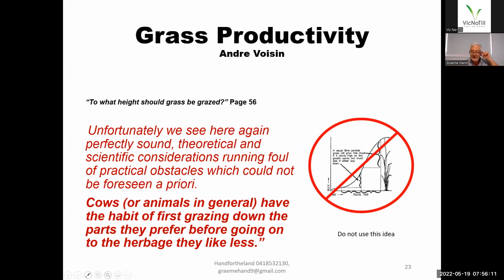Until you do the safe to fail trial, you can't foresee this. And I liked it because it had, which could not be foreseen a priori. So prior to actually going out and doing the grazing, it sounded like a bloody good idea, only graze the top. So I'm saying don't use this idea. It doesn't work, because the animals graze the parts they prefer before going on to the parts they like less. The person that gets the credit for suggesting that we graze on the sigmoid curve is also the person that says that it doesn't work. I think you need to do a trial. I don't think you can use the sigmoid curve as a grazing principle because of that.